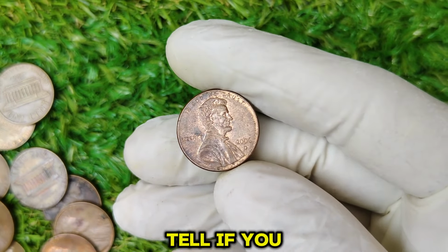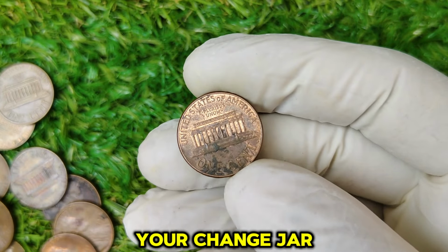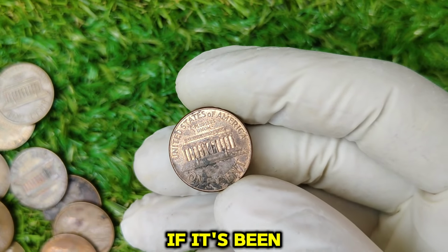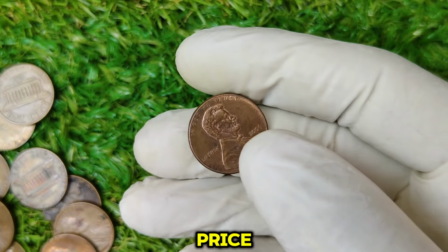So, how can you tell if you have one of these valuable 2060 pennies sitting in your change jar? Here are a few tips. Start by inspecting the condition of the coin. If it's been heavily circulated, showing wear and tear, it's unlikely to fetch a high price.